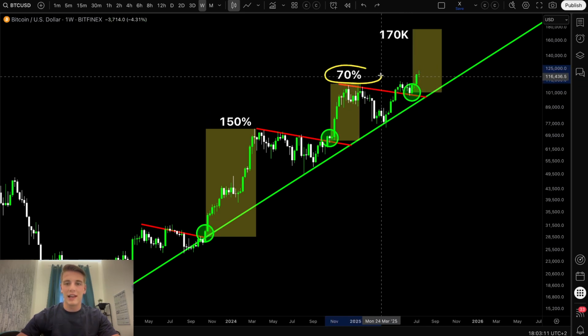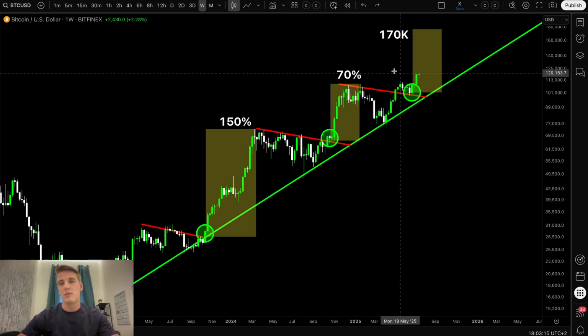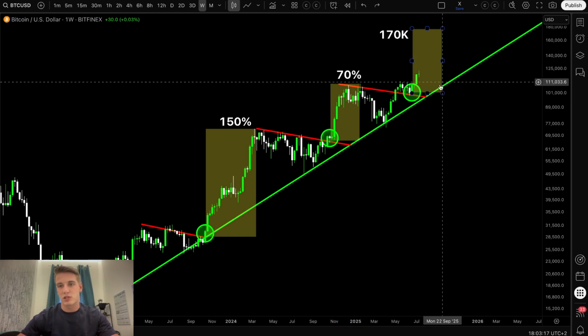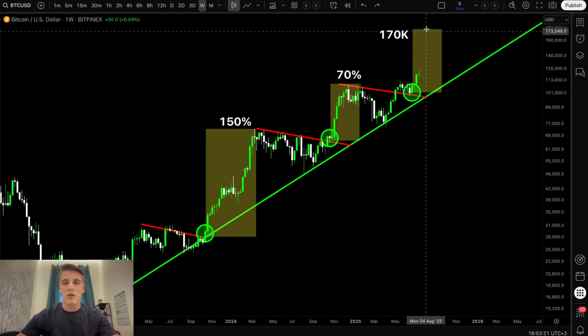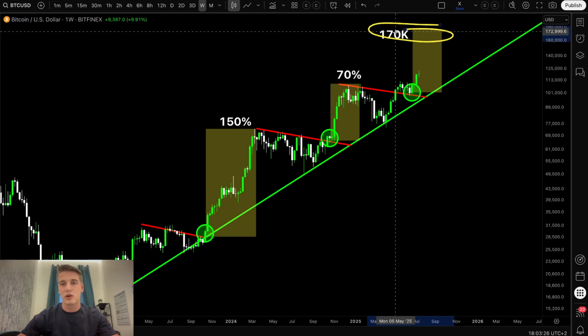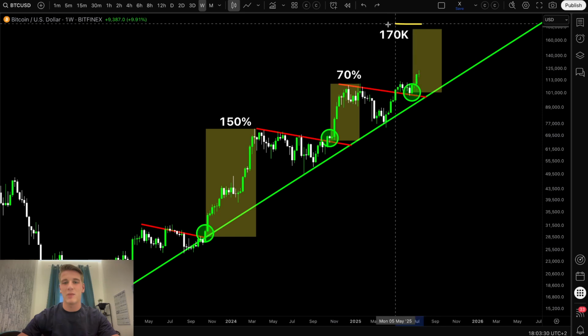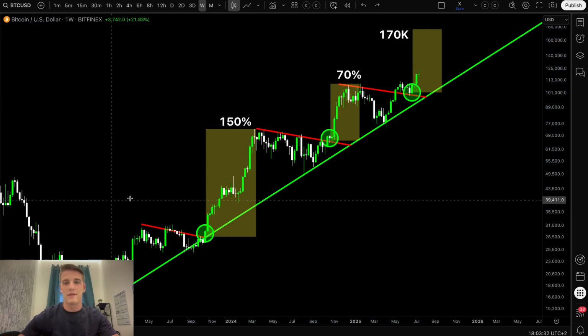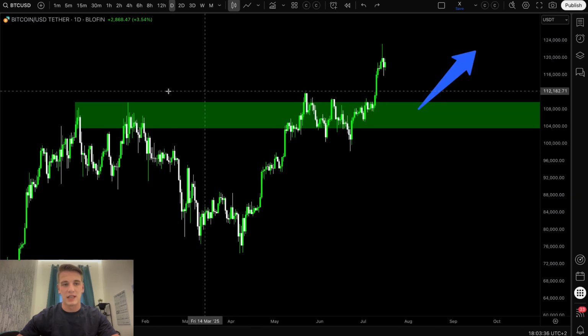And we saw the last time, and the smallest pump we have been seeing after this setup, we pumped 70% towards the upside. If we do so right now, we have a very big chance and a high confidence level for 170k Bitcoin sooner or later. So that is what I'm aiming for, and this setup and this chart is massive here, and will surge Bitcoin towards the 170k.